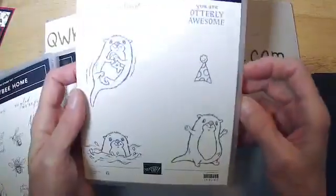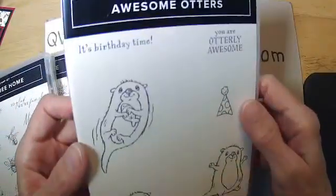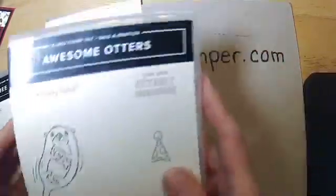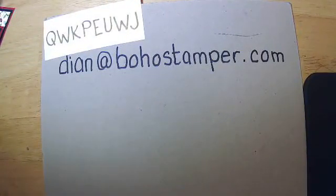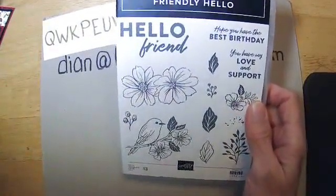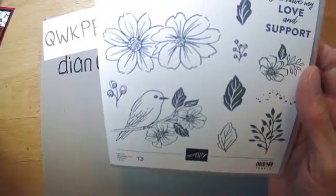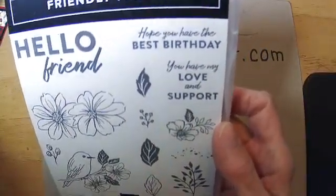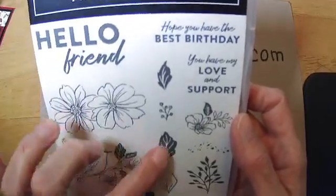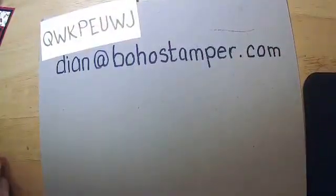And then my first celebration item was awesome otters. Aren't they cute? And I'm finding out from my workshops that everybody likes the critters. Doesn't matter what the critter is, those are their favorite cards to make. And Friendly Hello. Isn't that bird adorable? You have my love and support. Hope you have the best birthday. I see some two-step stamps here. So we'll have some fun with that. Okay.